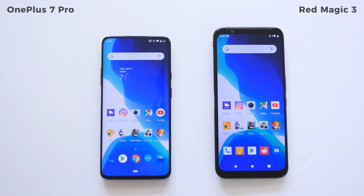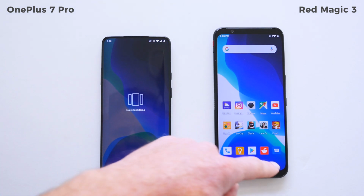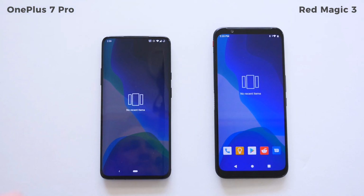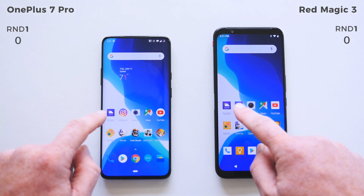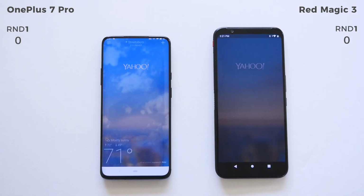For the speed test itself, we're going to be opening up applications simultaneously on both devices to see which device opens the apps quicker. And then we'll come back for a second round to open up the applications a second time to see which device holds more applications in storage. So with that, let's get started.